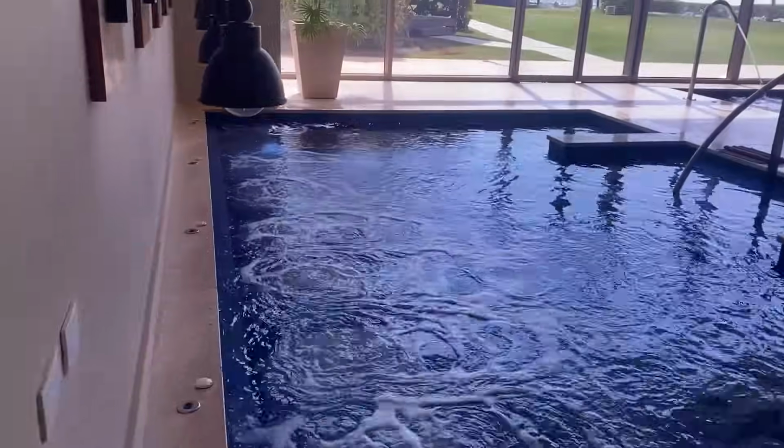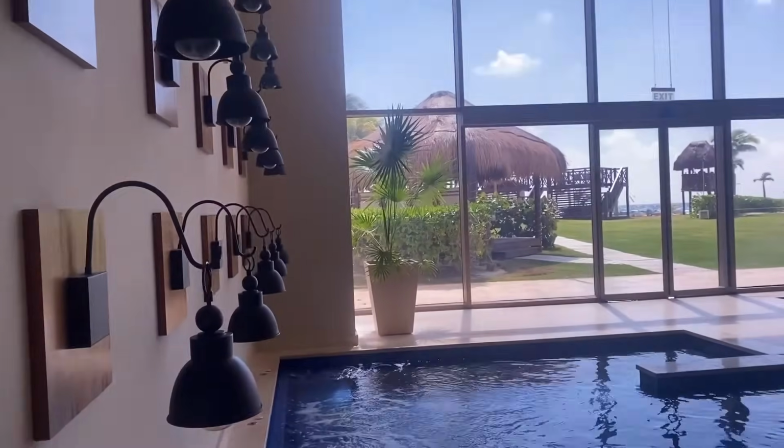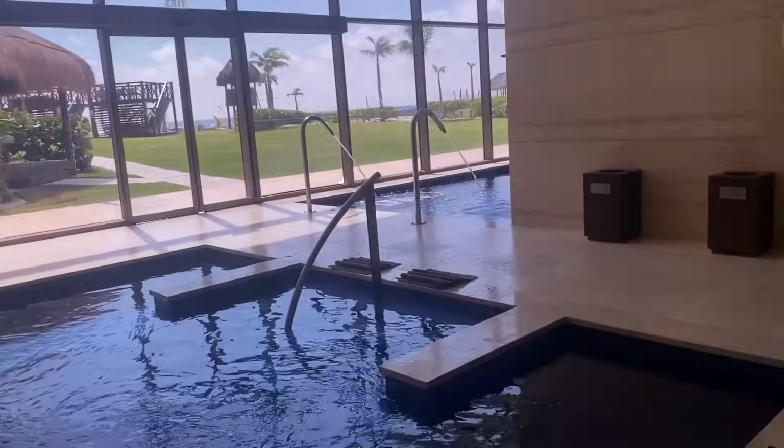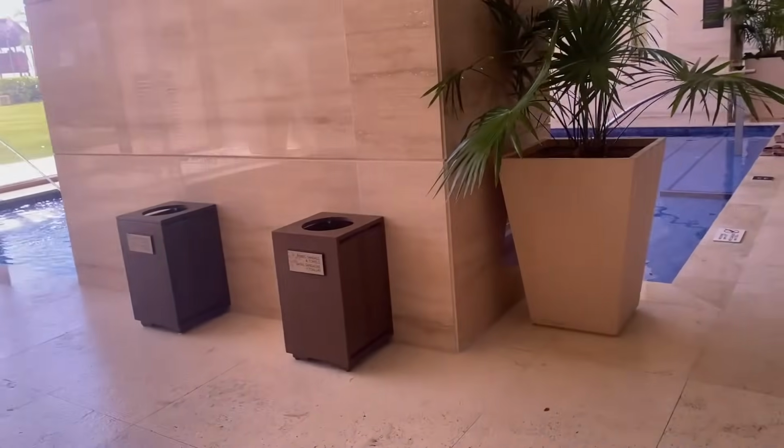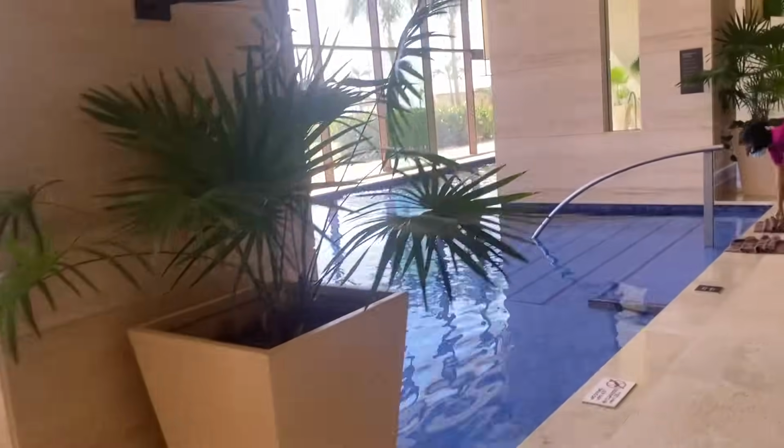So this is the hydrotherapy area. So again, you get full access to this while you're in the Turquoize Tower, and it's by direct elevator. So really convenient and a great option for people who love to relax, which is part of the reason why you're on vacation.